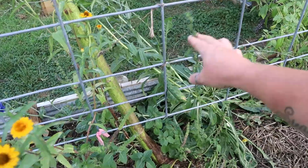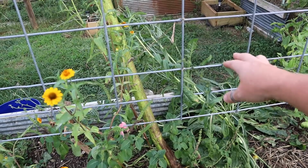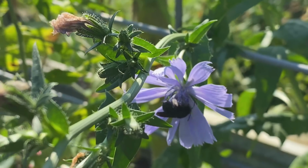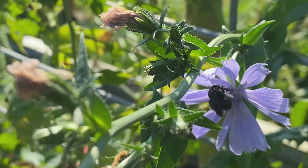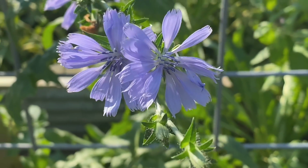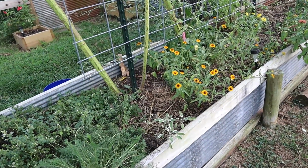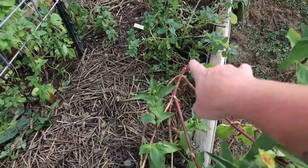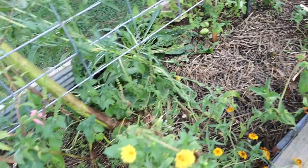This plant right here is chicory, and in the mornings the flowers will open up. I actually got a little video clip this morning so that you could see what the chicory blossoms look like. So this garden bed was actually so full that there were things planted in here that I almost forgot were in here. Like right down over there, I have some purslane. Totally forgot that I planted purslane in this garden bed.